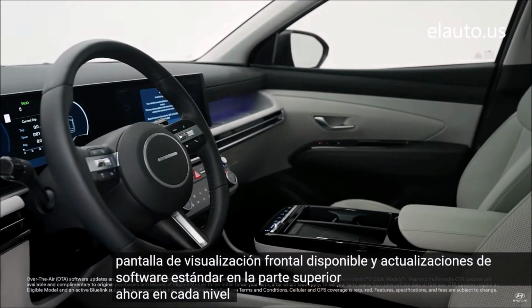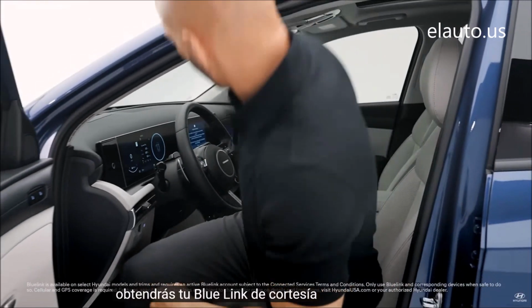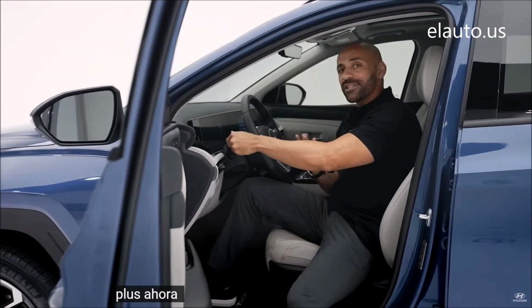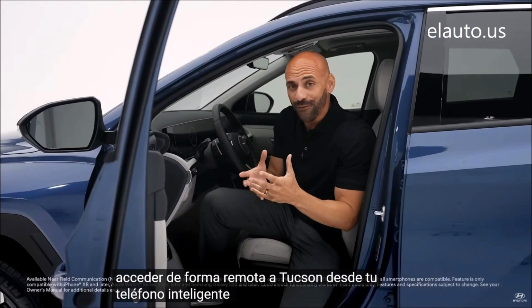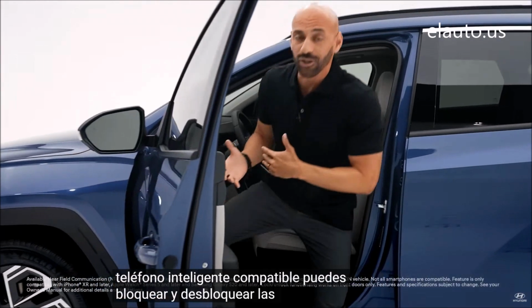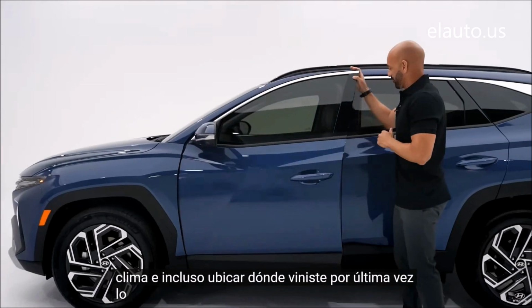Now, on every trim level, you're going to get your complimentary Blue Link Plus. Now, that's going to allow you to remotely access Tucson from your compatible smartphone. You can remotely lock, unlock the doors, control the climate, and even locate where you last parked it.